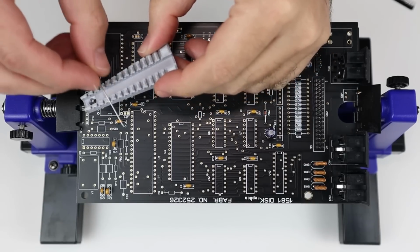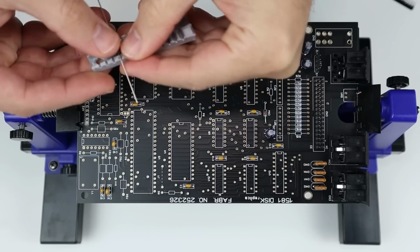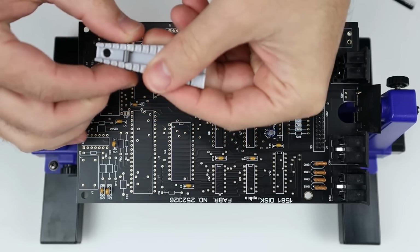Here's another reason to own a 3D printer: making tools you didn't even know you needed. This lead bender is awesome in its simplicity, yet ensures a perfect fit every time.